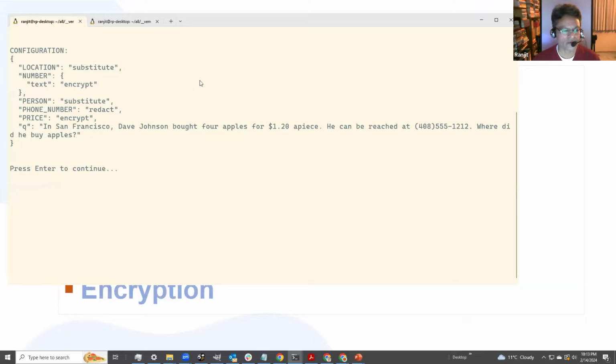So when we talk about data encryption, what we do is we give users the ability to decide what they want to do when you see certain types of information in a query. In this case, the configuration has been set so that anytime you see a location, you substitute it. Anytime you see a number, you encrypt it. You substitute the person's name, you redact the phone number, and then you encrypt any information that's price like.